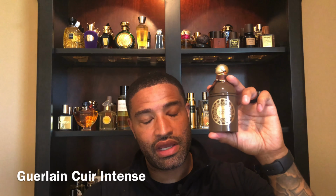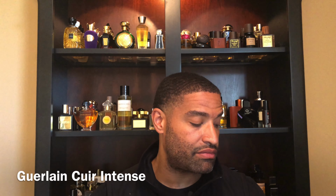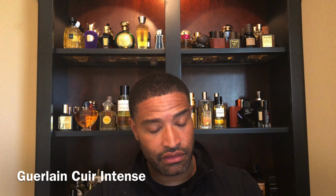The last two are gonna be kind of more classy. The next one I'm gonna talk about, I think, is one of the best leathers that I have smelled, hands down. It's not expensive like a Pure Distance and things of that nature, or Clive Christian C, or Kilian. This is from the house of Guerlain, and this is Cuir Intense. And this is not a really complicated fragrance either. The notes on this one are leather, tobacco, sandalwood, osmanthus, and Virginia cedar.